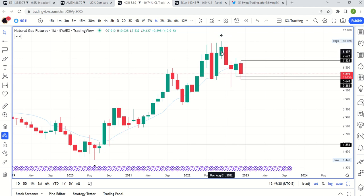And how is it a swing high? You have a swing high when you break below the low of the candle that marks the high. This candle's high is $10.02. Its low is $7.53. So once we move below $7.53, that was a swing high. Think about it conceptually. It means anyone that bought on this month, the month of August, when we made that new high, there was euphoria. People were happy. Prices were going up, up, up. They'd been going up for 26 months. Any buy that happened on that month is now underwater.